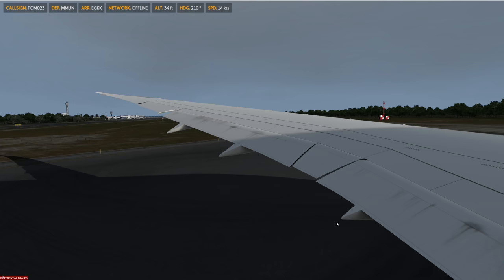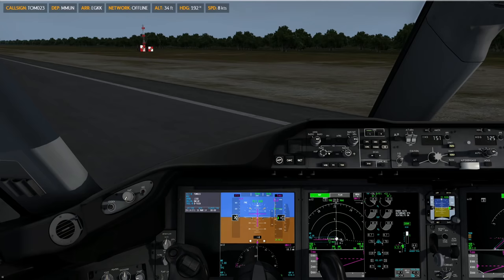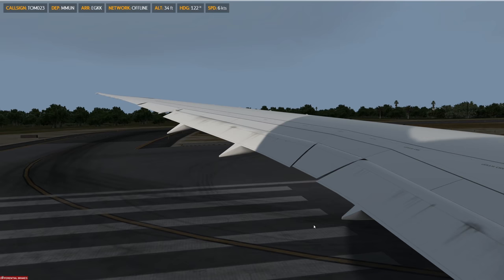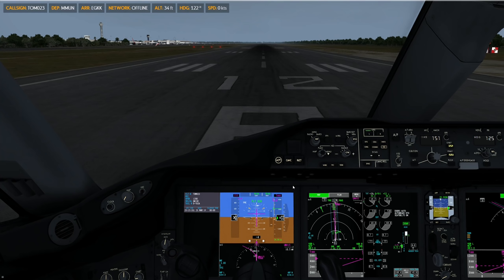There you go. Swing it all the way around, like so. Spot on. Spot on. Oh, yeah, there you go. It is a United 737-900. Right, let's go. Power is coming in.